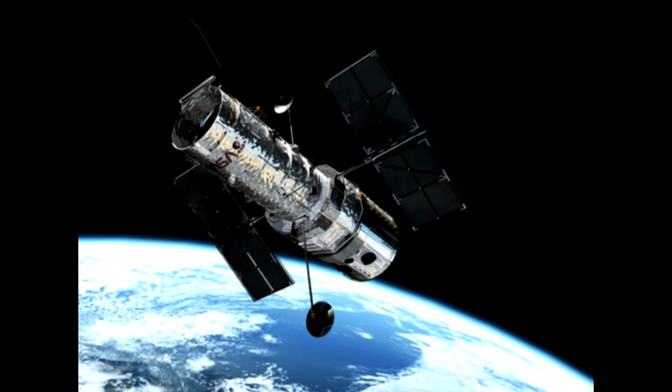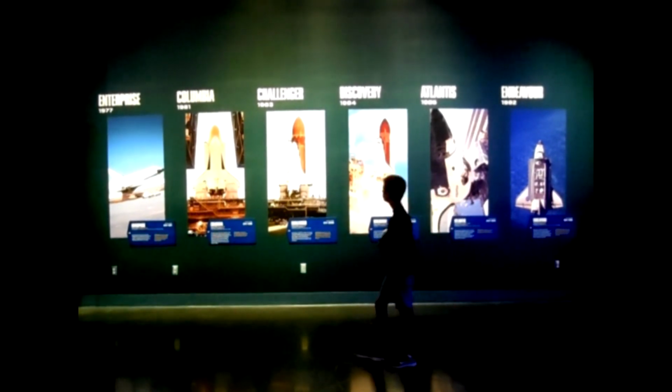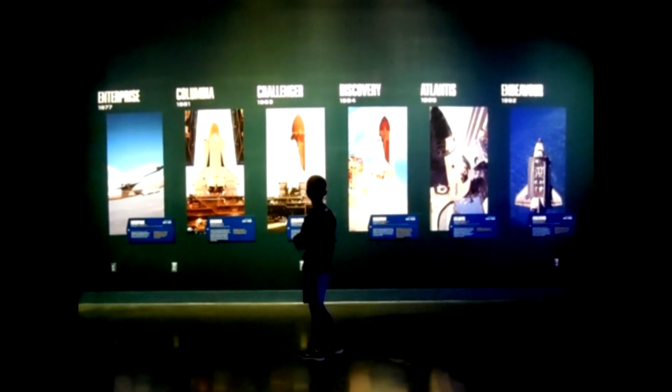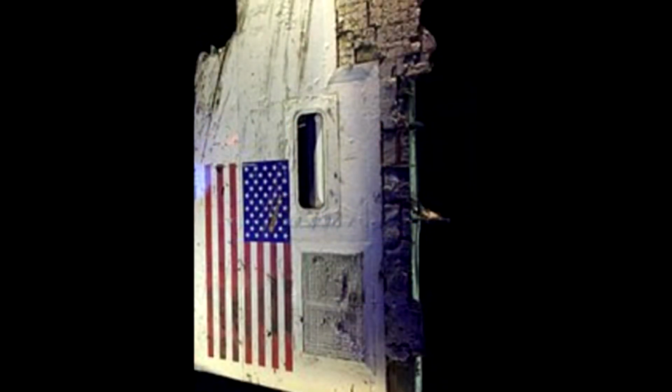While Atlantis, Discovery, and Endeavour manned successful missions, Enterprise was a test shuttle. Challenger and Columbia both had fatal accidents and perished in space.